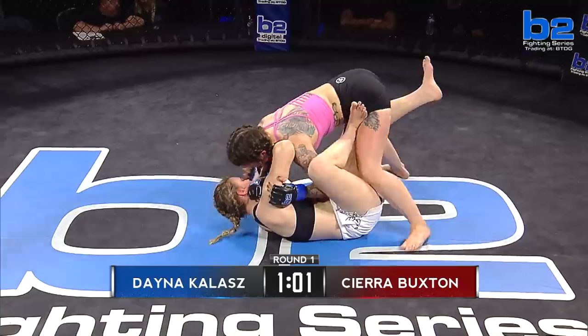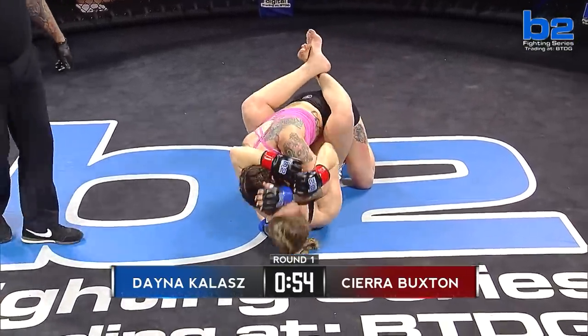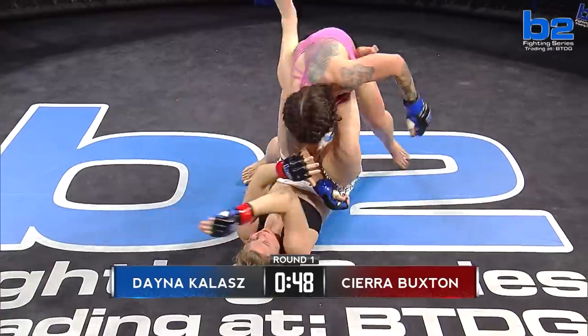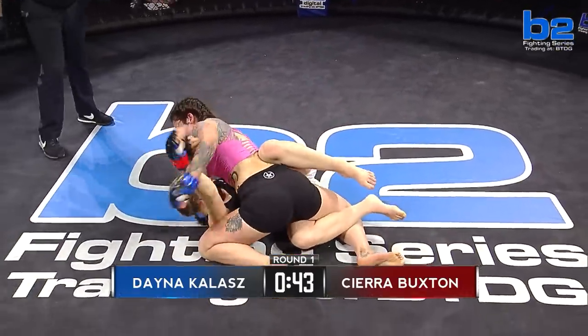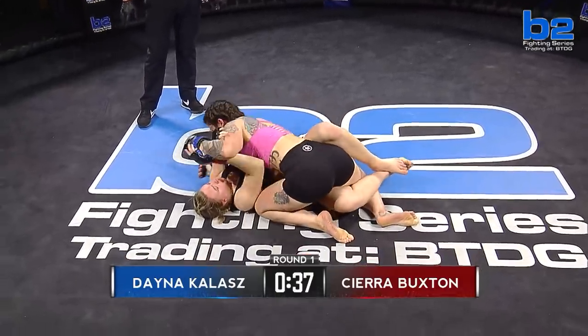Cierra Buxton, feet on the hips, trying to stand up. She's definitely trying to improve her position. There she goes. Good job. Look at Dayna, man. She's ruthless in there. Cierra's controlling the arm, feet on the hips, trying to stand up. Dayna Kalasz is all over. No space. She knows she does not want to stand up and allow Cierra Buxton to put that pace on.